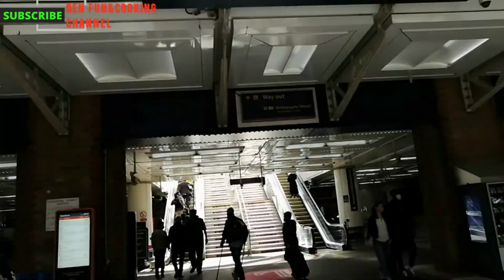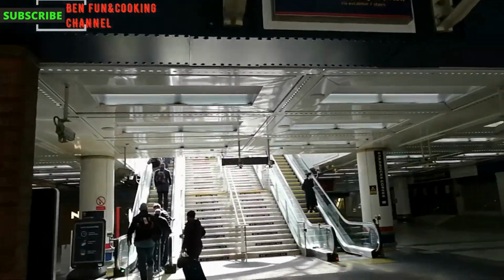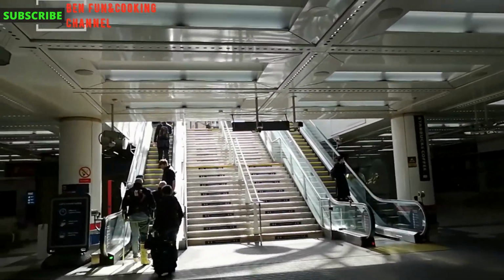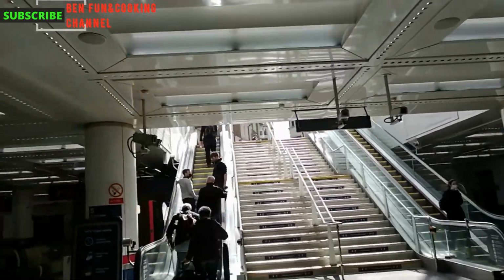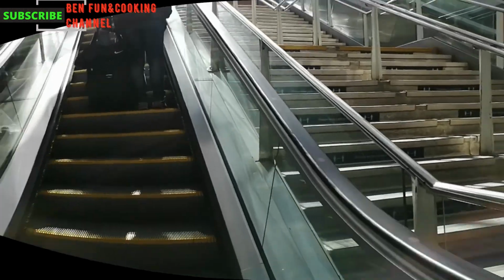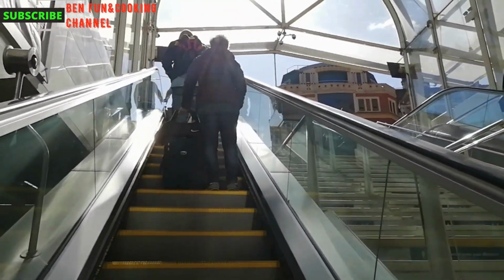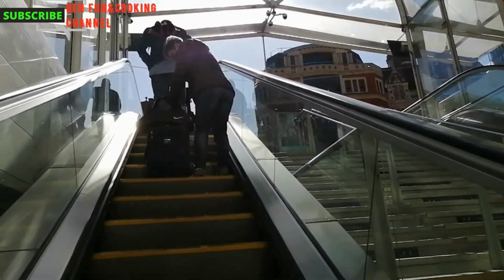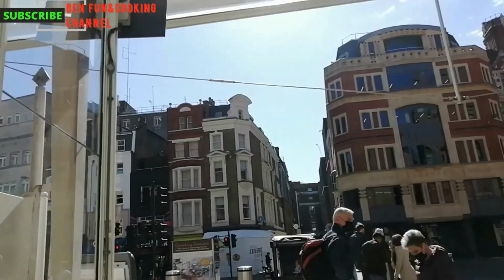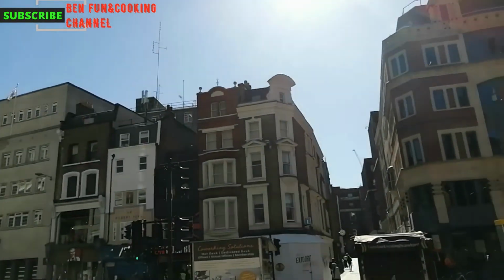Bishop's Gate West side, so we're going to come in because there are other exits, but we're exiting by Bishop's Gate. We're going to cross the road and go through Devonshire Square on our way to the Tower of London. We're now exiting the Bishop's Gate exit from Liverpool Street Station.